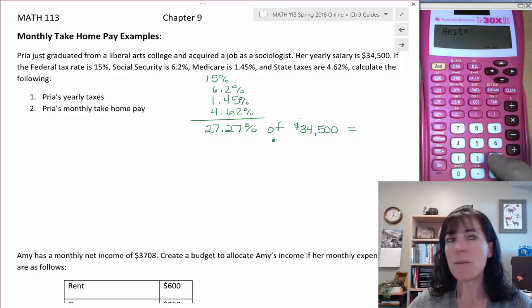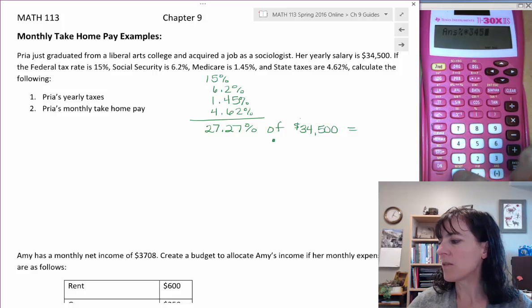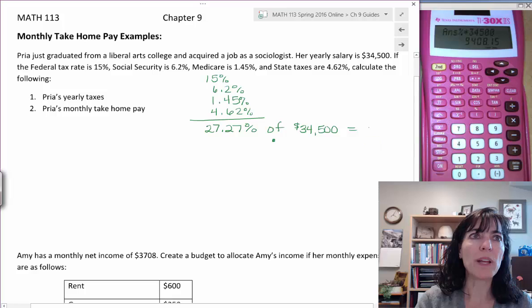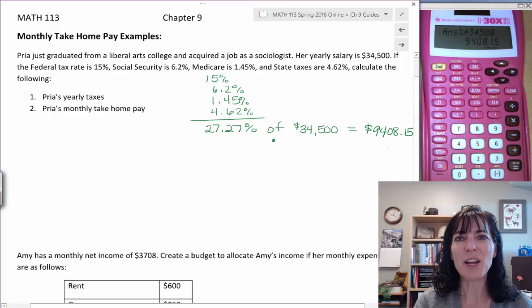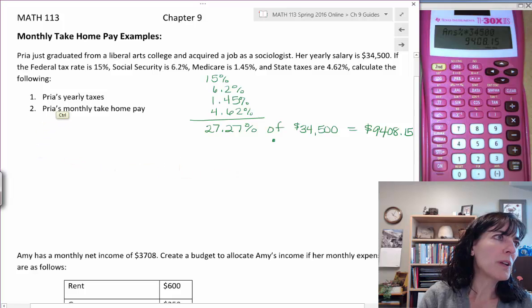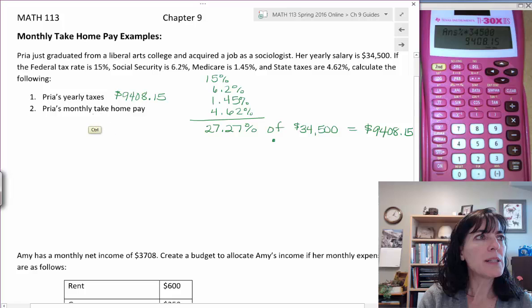And then we just have to multiply by $34,500 equals, and there we get 9408.15, and it's already rounded to the nearest hundredth, which is perfect because it's pennies, and that's all the further we need to go. So number one, the answer will be, her yearly taxes will be $9,408.15.